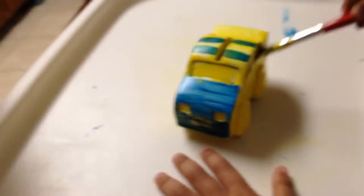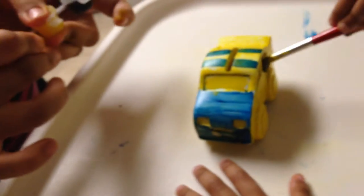You having fun, Advik? Yeah. That is such a good job. Let's see how it looks. All done. Let's see how it looks. Here you go. Nice job. Let it dry now, okay? You're doing so much good.